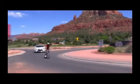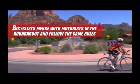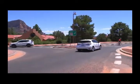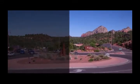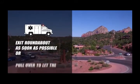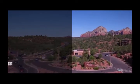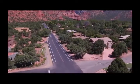Bicyclists merge with motorists in the roundabout and abide by the same rules. If emergency vehicles enter, please exit the roundabout or pull over if possible to let the vehicle pass. We hope you enjoy a safe ride through our beautiful city.